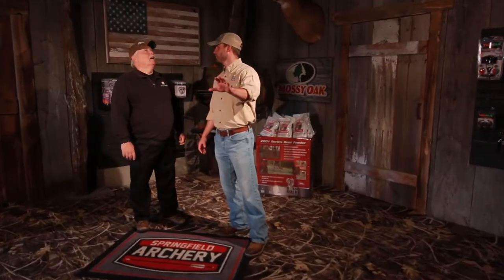Stan, another great big buck profile this week. You know, we've been doing this for 13 years now, I think, and these big antlers just never get old.